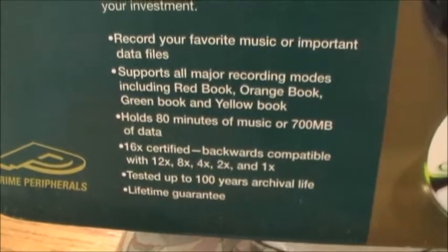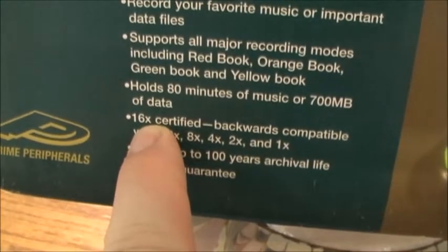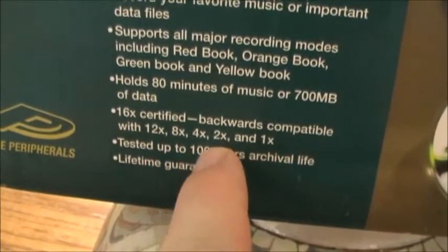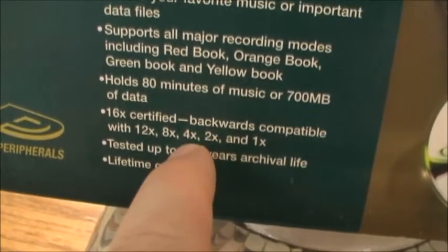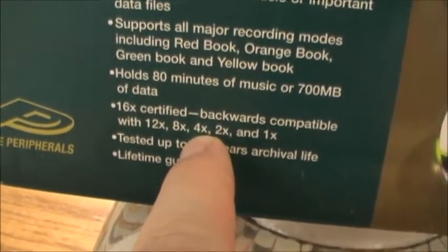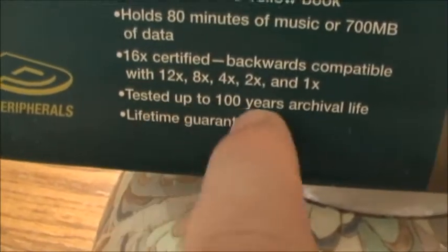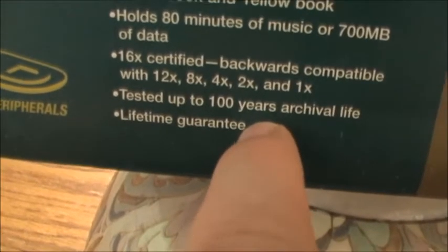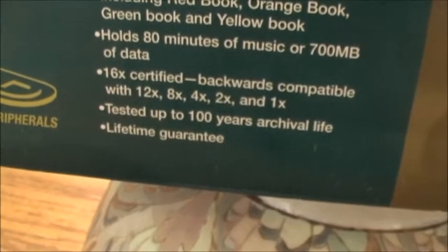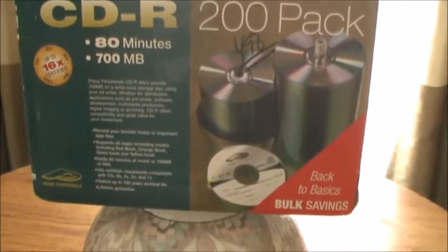You can go ahead and pause and read this if you want, but one thing I did want to show you guys is it is certified up to 16X, which for the time was very quick. Like I said, these are from right around the year 2000, and I'll show you where it says on the box. And I remember our fastest burner would only burn at 4X, and again, those were SCSI burners at the time. Tests up to 100-year archival life. Now, I think that's funny. How can they have tested this for 100 years? These aren't 100 years old. Basically, what they do is they simulate the worst possible conditions you would keep these discs in. So, I don't know. If any of us are around in 100 years, we'll be able to know for sure.